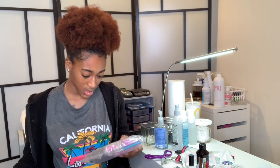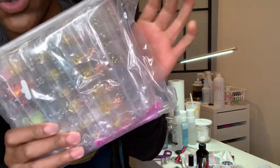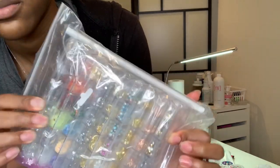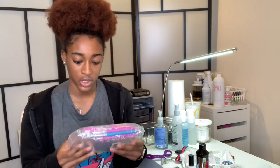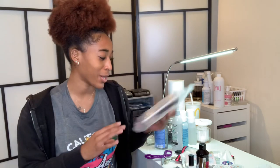Oh, y'all, this is all of my, like, I can't talk. This is stuff to do nails, like jewels and everything. You can kind of see. Yeah, I can actually link what I got if you guys are interested. But I can't wait to use these as well. These are gonna be so cute with whatever nails I decide to do with all this. I'm excited, y'all.